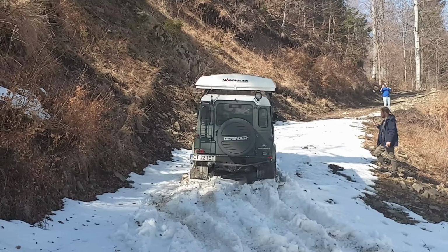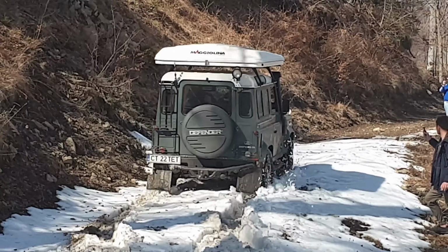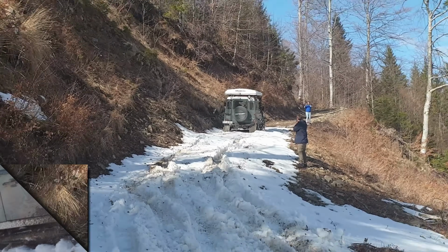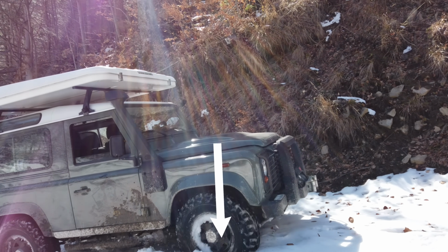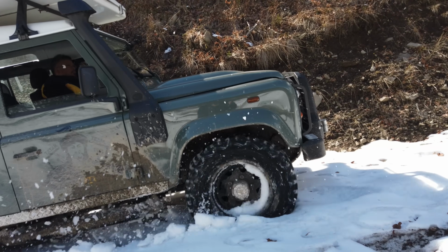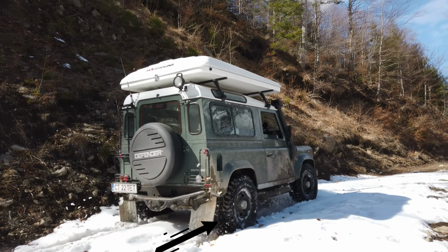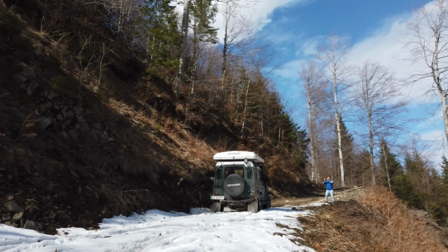But now its advantages come into play. It has more weight, so it's heavier than the Duster, and its mud terrain tires dig better, so they reach better soil under the snow. Once that happens, you will see that the Defender regains traction. A second detail to mention is that as soon as the back wheels enter the first wheel lanes, the car only pushes snow with the front wheels, and this helps a lot. As you can see, the last part of the climb was easier for the Defender to do.